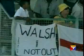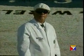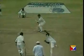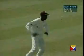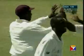Trailing by 161, it was once again up to Walsh and Ambrose to get the home team back into the match. Done. Matthew Elliott. That's out. Leg before. It's in the air, and the catch to deep backward square leg, comfortably taken by Campbell. In the air, and the catch out to extra cover. That's the end of the innings. 5 wickets for Courtney Walsh as Griffith takes the catch. And Australia are all out for 146.